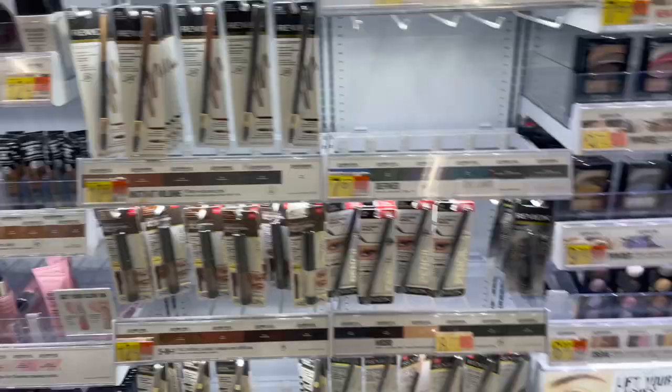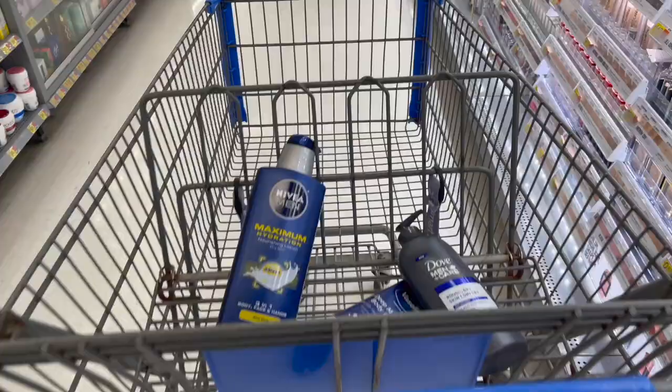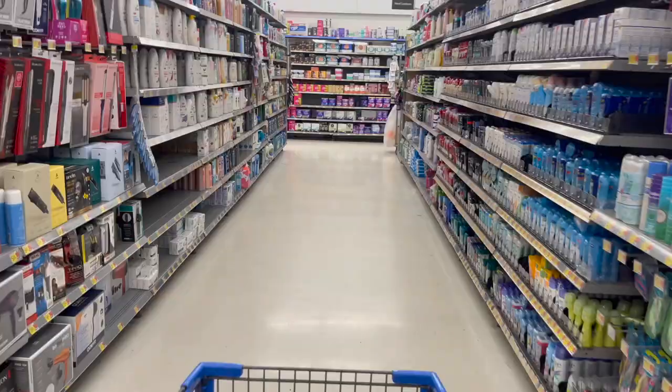So I think that's about it for the lotions. Let's head on to the body wash. Okay, so body wash, y'all.